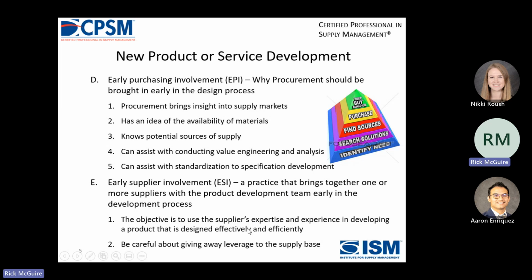The objective is to use the supplier's expertise and experience in developing a product that is designed effectively and efficiently. Be careful about giving away leverage to the supply base. Boeing had a problem with this in their Dreamliner, the latest plane that they developed. They didn't want to develop a lot of parts internally, so they developed them with the supply base, but they didn't have very good agreements with the supply base. So the supply base went, and as soon as they developed it for the Boeing 787, they went and sold it to Airbus. And Airbus came out with a plastic plane really quick.